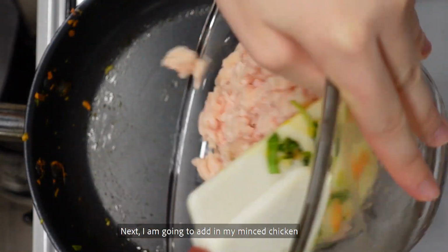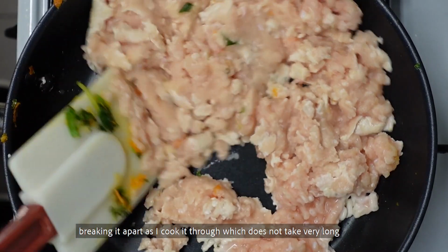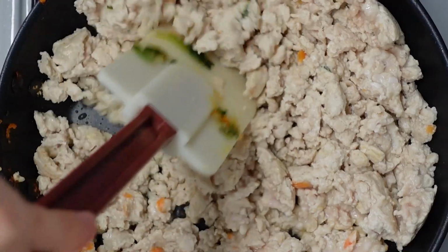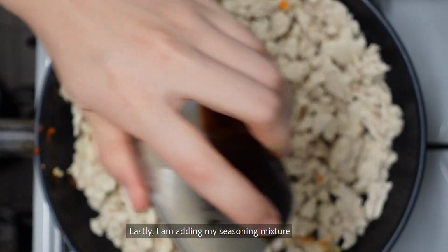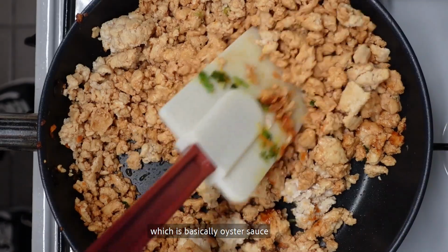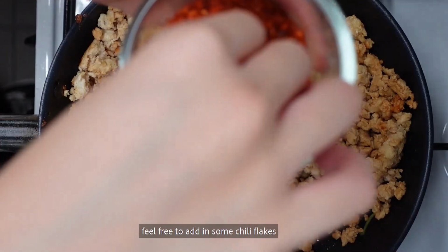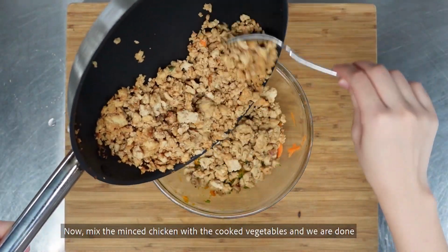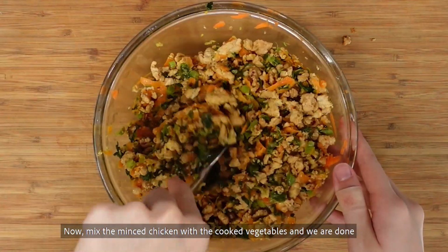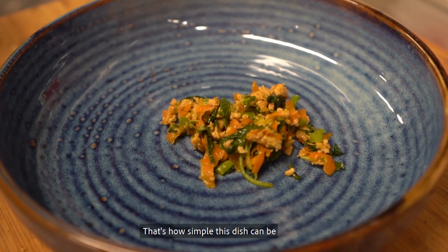Next, I'm going to add in my minced chicken, breaking it apart as I cook it through, which doesn't take very long. Lastly, I'm adding my seasoning mixture, which is basically oyster sauce. And if you and your kids like it spicy, feel free to add in some chili flakes. Now, mix the minced chicken with the cooked vegetables and we are done. That's how simple this dish can be.